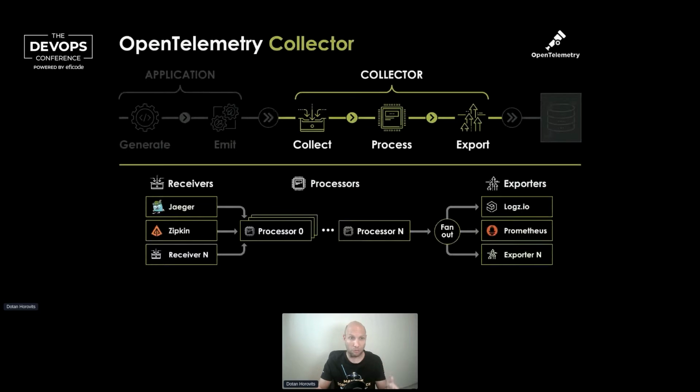You have multiple receivers in different protocols, you have the processing and aggregation side, and then exporters in multiple protocols. So, for example, if your application emits traces in a Jaeger format, you just plug in a Jaeger receiver. If it emits metrics in a Prometheus format, you just plug in a Prometheus receiver. If you have Docker, Kafka, MySQL, AWS X-Ray, GCP PubSub, whatever, just plug in the relevant receiver, plain and simple.